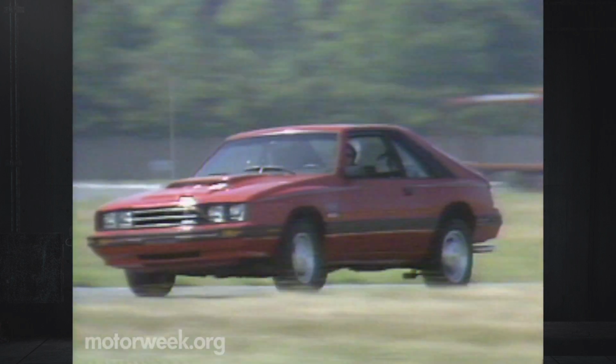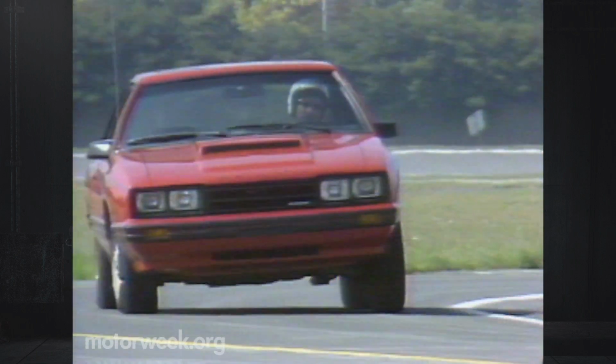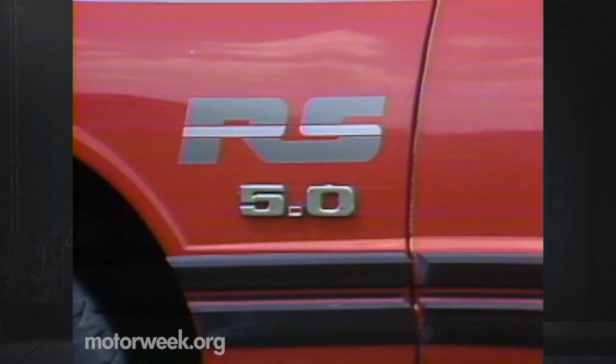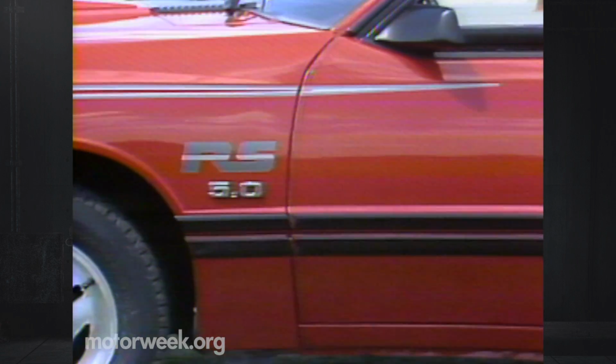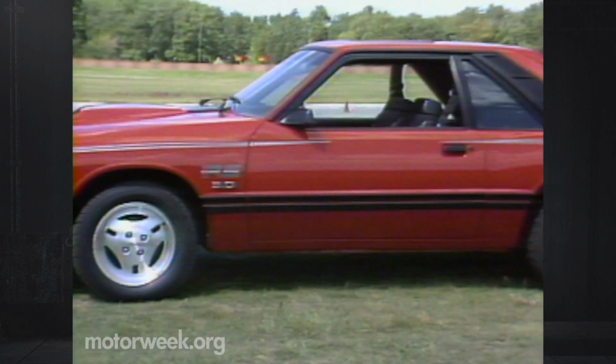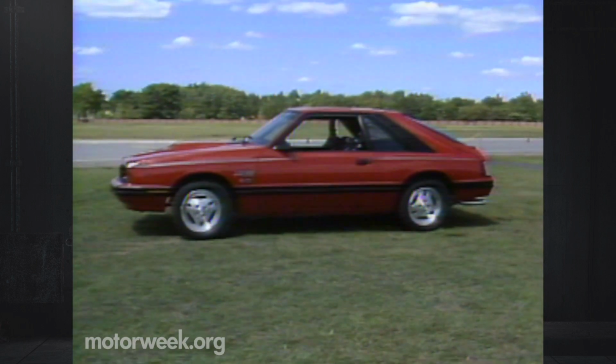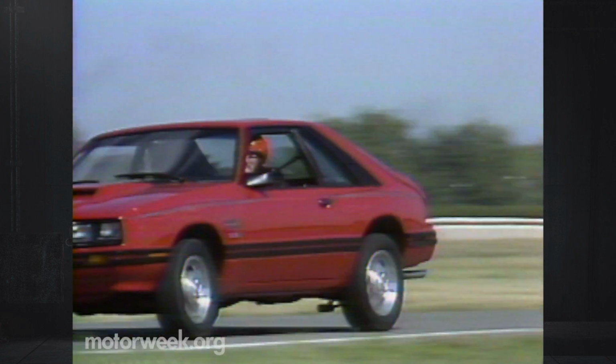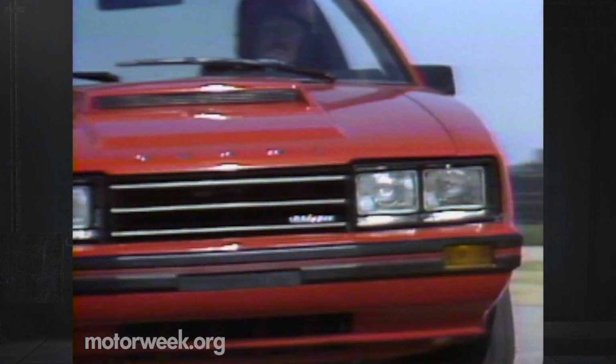But if sheer unadulterated speed is more your bag, then let me direct your attention to the horse of a different color, the 1983 Ford Mustang GT and its stablemate, the Mercury Capri RS. Both the GT and this RS are available with a revised 4-barrel, 5-liter, high-output V8 that delivers 17 more horsepower than last year's model. It was already the fastest car made in the U.S.